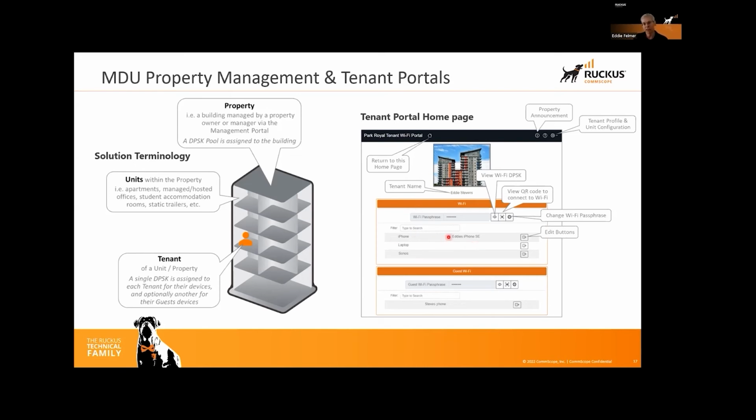The key thing about this is it's still using VLANs to provide that private network functionality. So each DPSK is tied to a unique VLAN, and that VLAN can be automatically generated by CloudPath as well, which is another great feature of CloudPath. You don't necessarily have to manually assign the VLANs to each DPSK. You can have CloudPath automatically assign the VLANs.